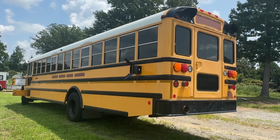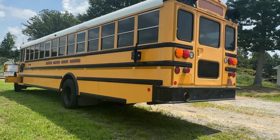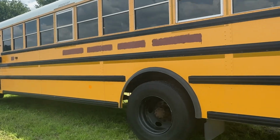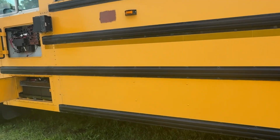All of the emergency exits on the inside, which this bus has 7, which is a lot, have all worked. It just passed Virginia State Safety Inspection, which, while that's not the same as a DOT, it's pretty similar, and it's super rigorous.